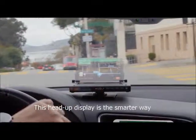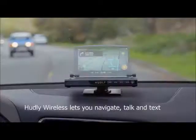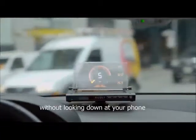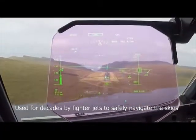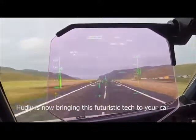This head-up display is the smarter way to use your phone behind the wheel. Hudley Wireless lets you navigate, talk, and text without looking down at your phone. Used for decades by fighter jets to safely navigate the skies, Hudley is now bringing this futuristic tech to your car.